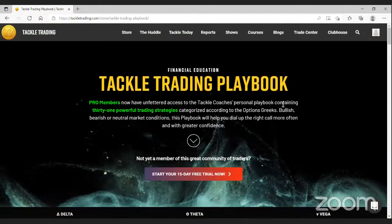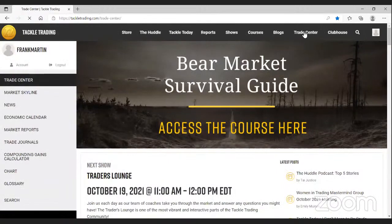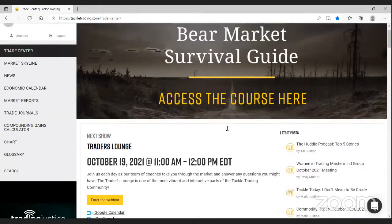So that is the Tackle Trading Playbook. Again, you'll find that in the Trade Center. If you go into the Trade Center itself, just click on the Trade Center, and that's where we started this evening. In addition to what's up at Tackle Trading, there are going to be some different trader tools in here as well.